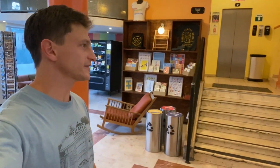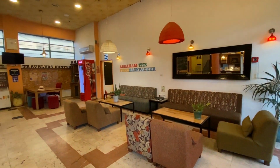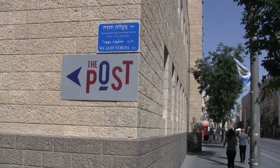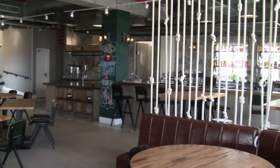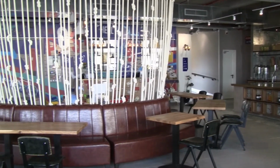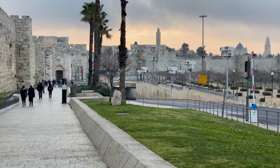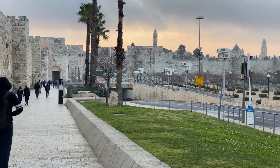Right next to it, you will find Abraham Hostel, which is a great hostel. The next stations are Jaffa Center and City Hall, where you have another great hostel, the Post. If you come to visit Jerusalem for a couple of days, choose a hotel or hostel around these stations, Hadavidka, Jaffa Center, and City Hall. City Hall is the closest station to the old city, to Jaffa Gate.